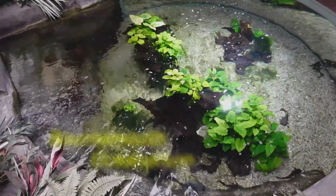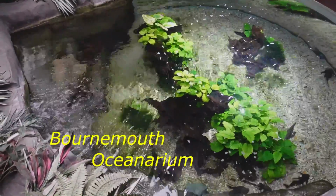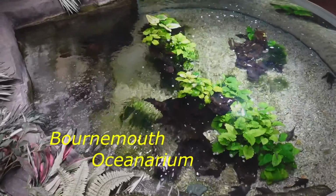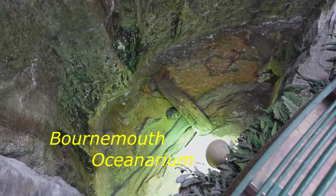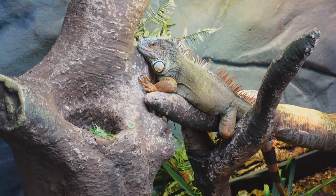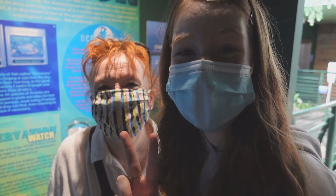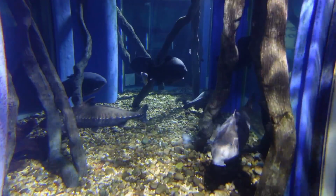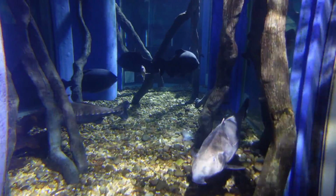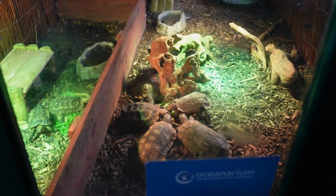I love this song. Right, so here we are, the Oceanarium. We finally got in. We booked the tickets early, and you have to book a slot, and we have a 2-hour slot. These are sturgeon. Aren't they hilarious?